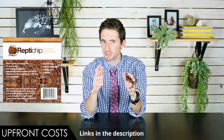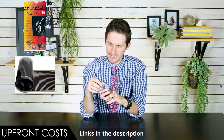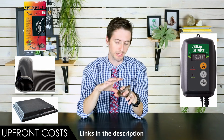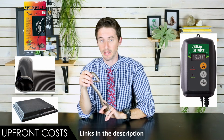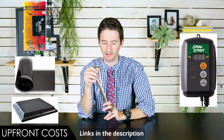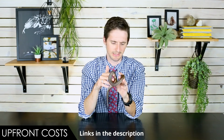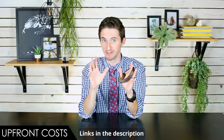I'd recommend something like Reptichip. They're gonna need a heat source, like a heat pad or heat tape, even a radiant heat panel. Keep any of those on a thermostat. I said before, cooking is one of the ways that you could lose your snake prematurely, and not having it on a thermostat is the best way to have an accident like that happen. Another way that you could lose it very easily is if you don't have a good lid on your enclosure, because these snakes can be escape artists, and so make sure you invest in a good lid.